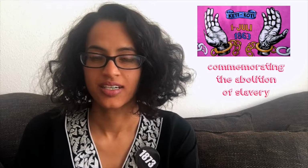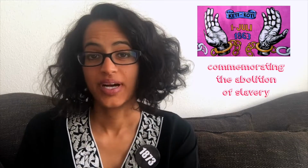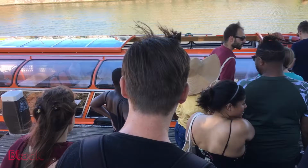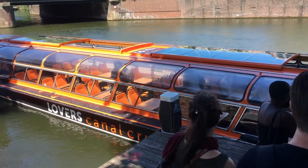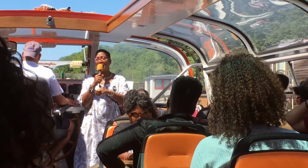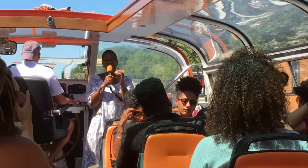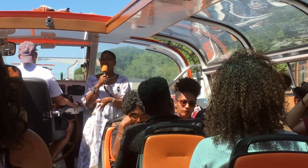Keti Koti is this month. On July 1st, 1863, slavery was abolished in the Dutch colonies, but it took another 10 years for the enslaved to actually be free, hence the 1873 button. Last week I went to Amsterdam to participate in the Black Heritage Tour. I went saying I'm going to prove that there not only is a Black history in the Netherlands, but it's still visible in the metropole.